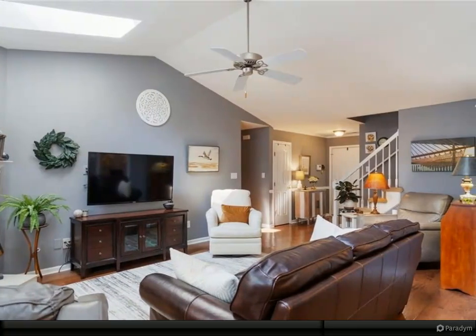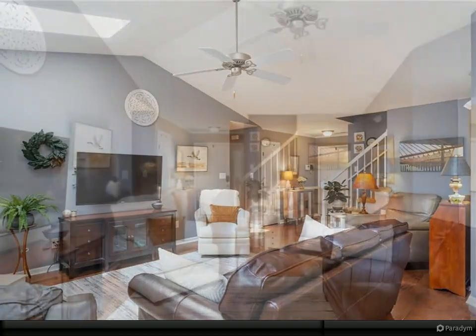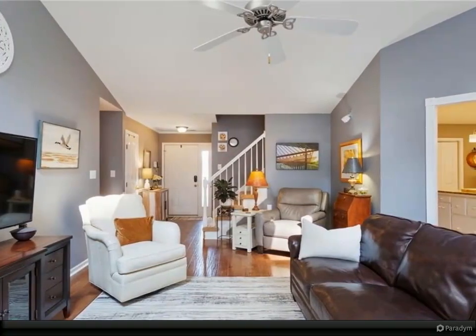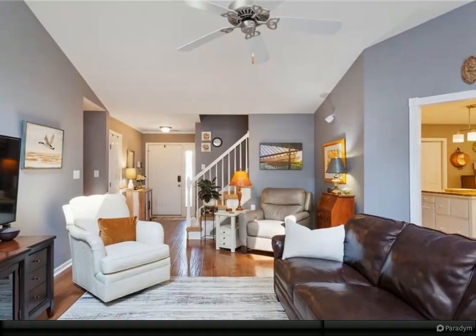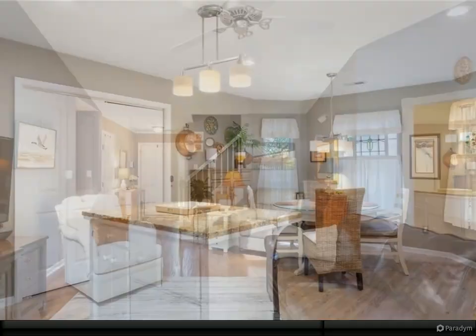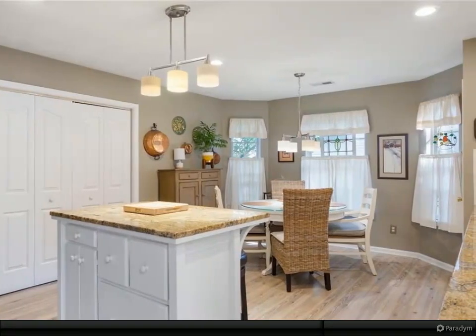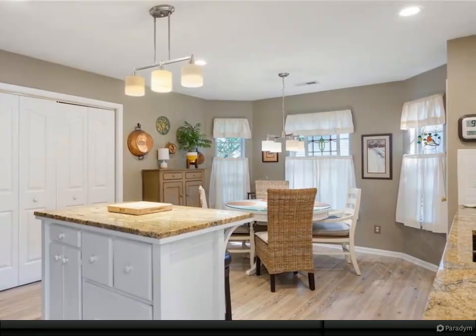Upstairs, you'll find an oversized fourth bedroom that can serve as an incredible flex space, ideal for a home office, playroom, or additional living area. Outside offers a shed, shaded fenced backyard, and patio for gatherings. With a newer roof and HVAC, and an expanded driveway.